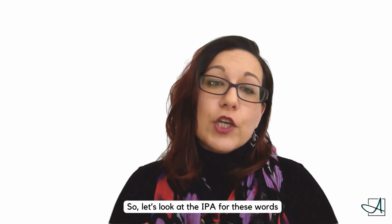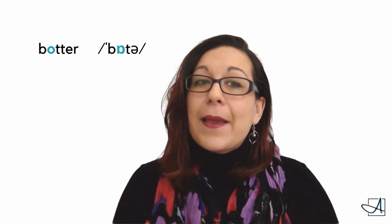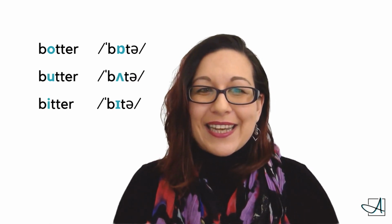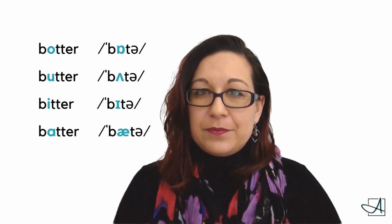So let's look at the IPA for these words. Botter, butter, bitter, batter, better.